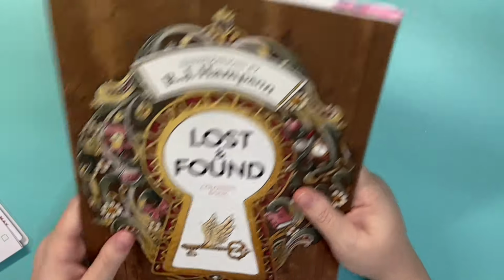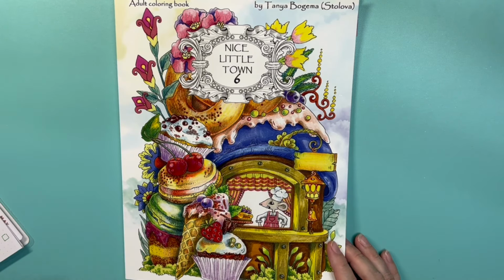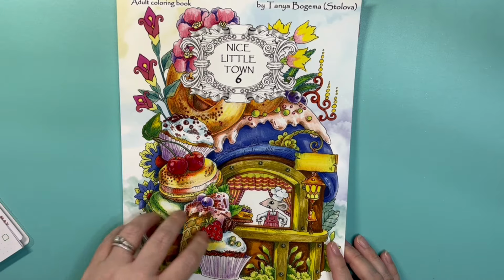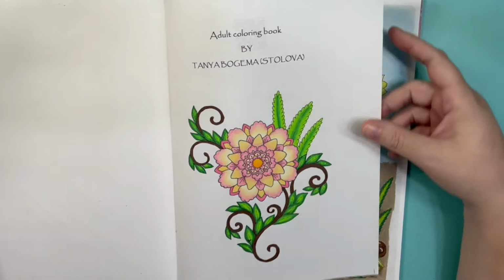And I got the new book, by the way. So excited. Nice Little Town 6 by Tatiana Bogumiloba. This one was one of my 10 books. And I have a friend, Brandy. She reached out and has been coloring in this with me now for quite a while. She also has a YouTube channel.